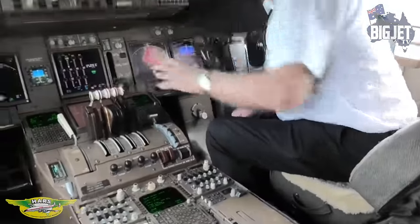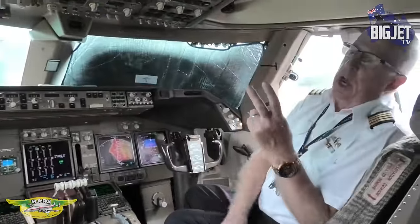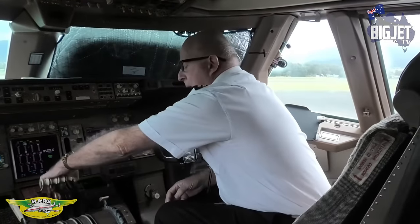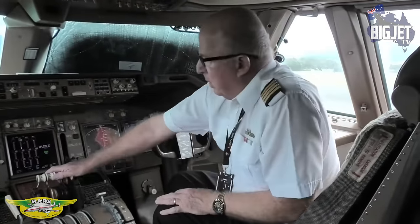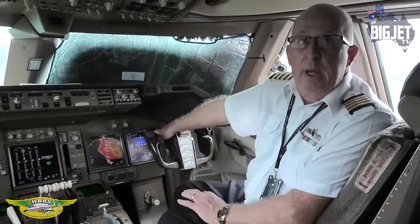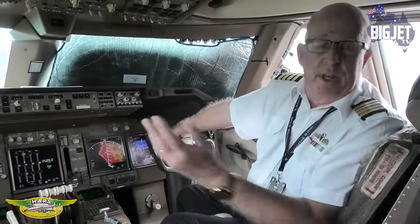Make sure you get two clicks of the TOGA switch, which will give you maximum thrust. Full power, disconnect the auto throttle, disconnect the autopilot, pitch to 15 degrees nose up, and that's the wind shear missed approach, if you like, or the go-around.